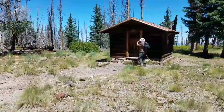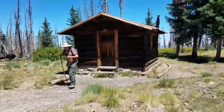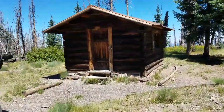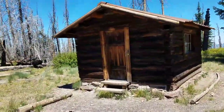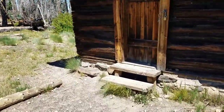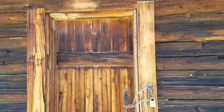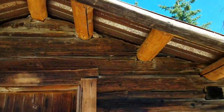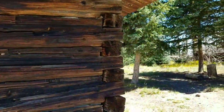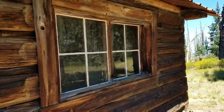I wonder if they have any syrup in there. You know, log cabin syrup. Built 1912. Well, we'll go that way. It's kind of locked up at the moment due to certain health reasons.